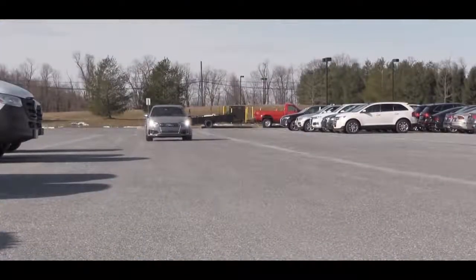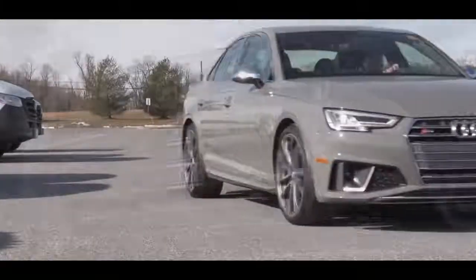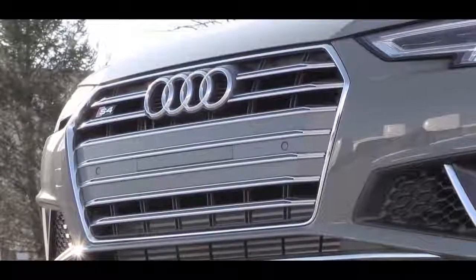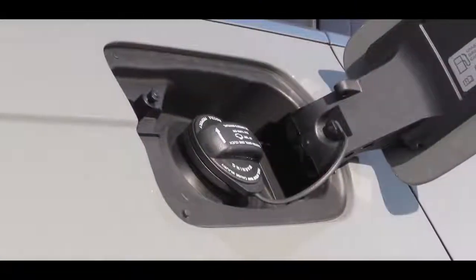Audi claims a 0 to 60 time of 4.4 seconds. Motor Trend puts it at 4.2, because we always know Audi underestimates and over-delivers every single time. All in all, top speed comes in at 155 miles per hour. MPG numbers are 21 city, 30 on the highway.